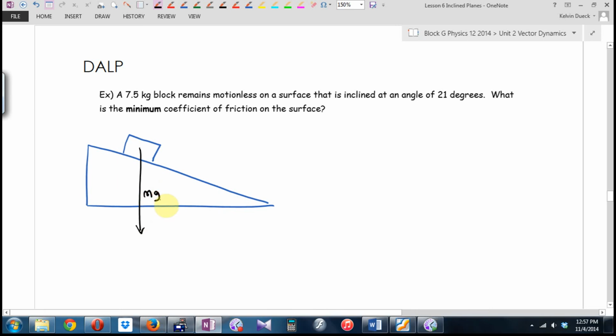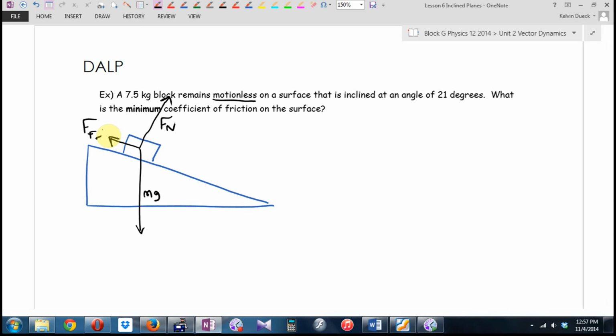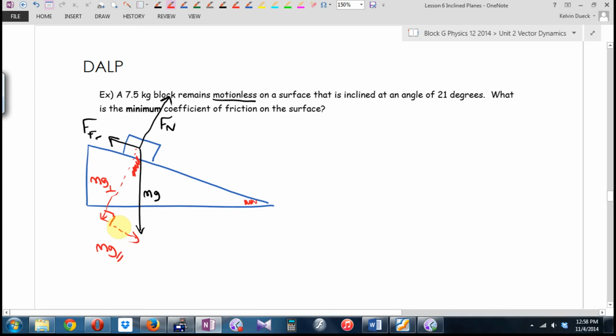Oh, mg. What else? Is there friction in this question? Yeah? Which way? Well, which way does this block want to slide? Down the hill. And it does say that it's at rest, which means friction is up the hill. Is that okay? Good. It wants me to find mu. First thing I'm going to do is break up gravity into its components. So I'm going to have mg perpendicular and mg parallel. And that angle and that angle are the same one, trust me. It's a good idea to put the right angle there, because that makes it easier to spot the hypotenuse and avoid silly, sloppy trig mistakes.